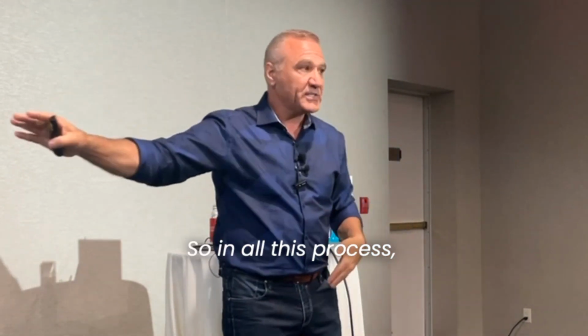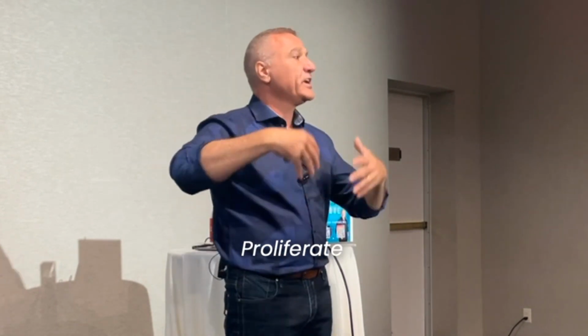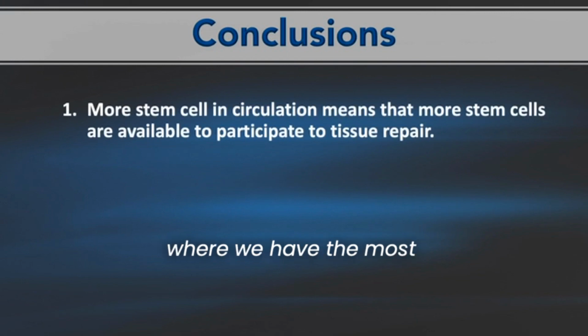So in all this process, you release stem cells, they circulate, they migrate in the tissue, proliferate, differentiate. The part that has been the most studied and where we have the most information is the link between the number of stem cells in circulation and what it means for health. So let's focus on that.